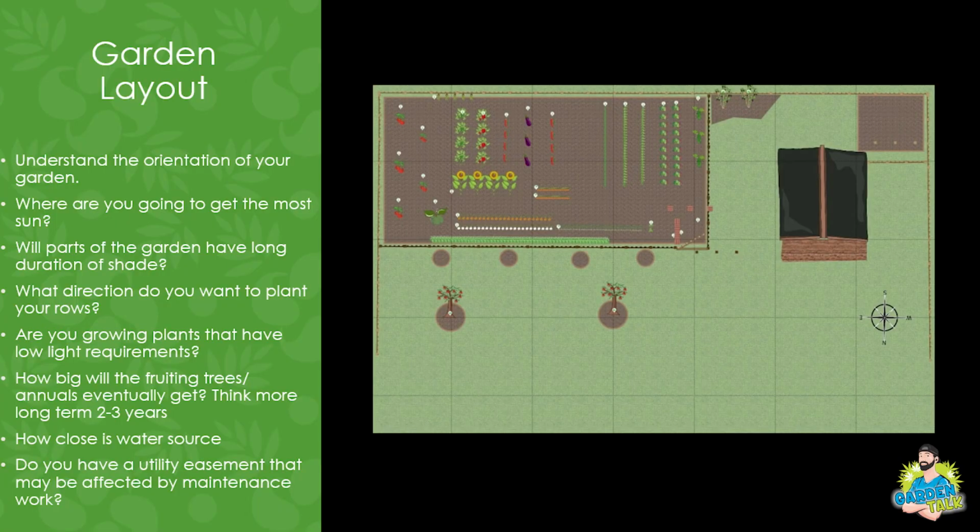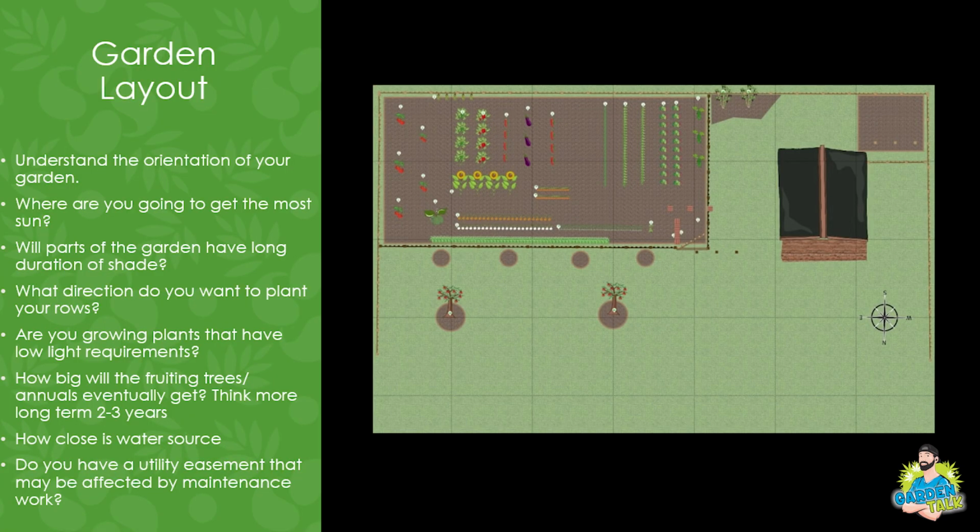There are some that are going to require partial or lower amounts of sun. Maybe parts of the garden have long durations of shade. Once again, this is not a bad thing. I have a small little tree that during midsummer shades a portion of my garden, but I'm able to plant another row of lettuce there. The heat of the summer is not going to make it go bitter because it's underneath the shading, and it still gets enough light to photosynthesize and produce quality vegetables.